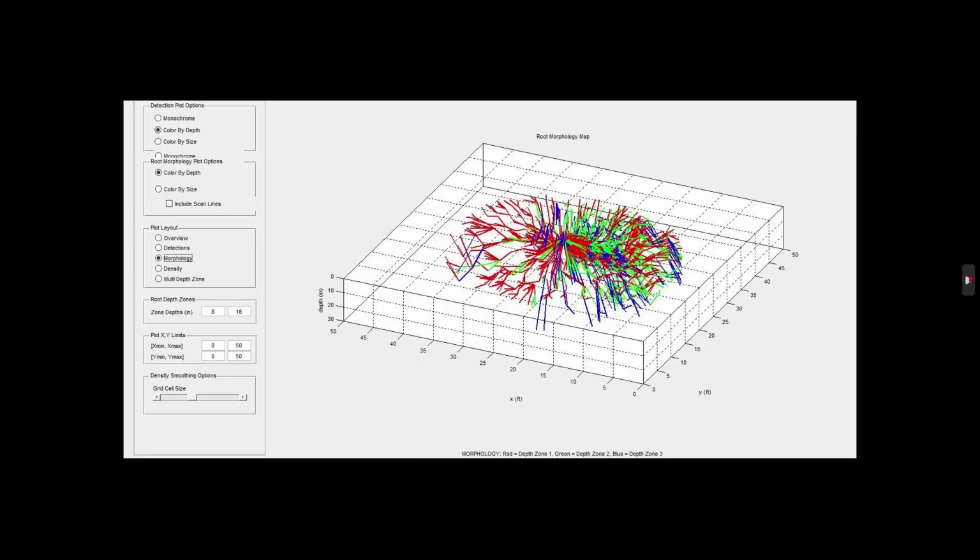And this just shows a root morphology map that's generated by the software. As you can see, there's a lot less density on this side.